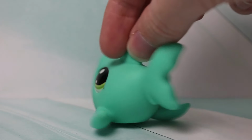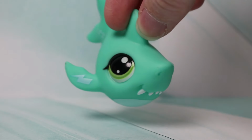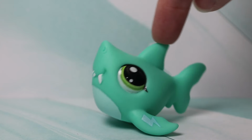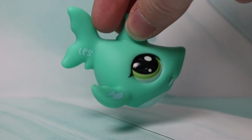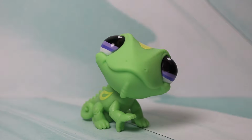I really like the pink G2 shark, and I really like the yellow G7 shark, which would be placed a lot higher than this one, but it is still really cute. I do really like the colors. And I'm glad we're getting more sharks. They're an underrated mold.